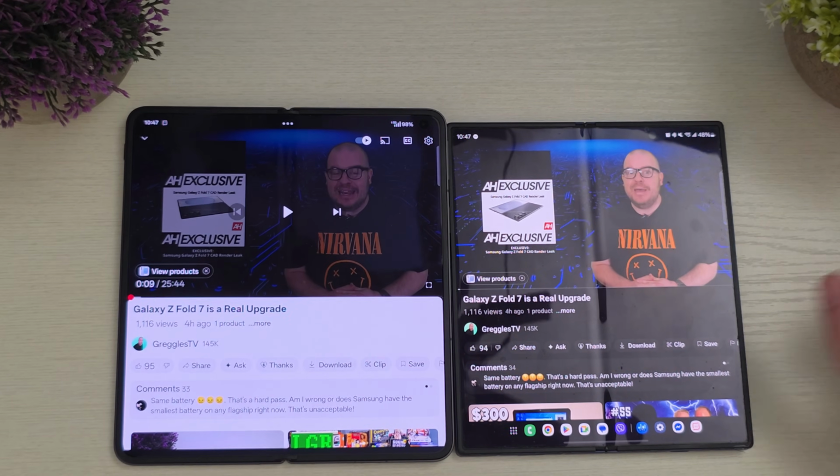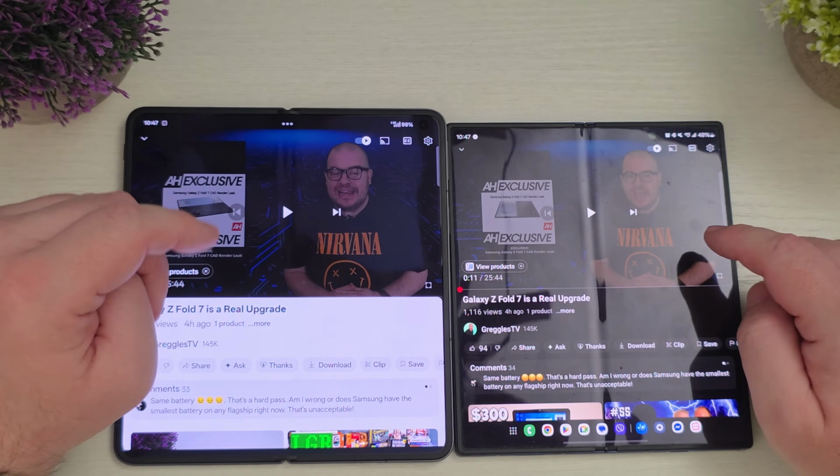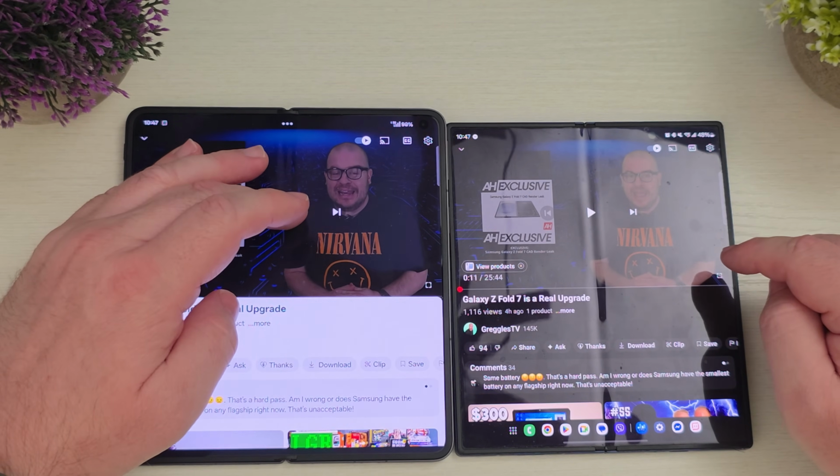It is bigger. And definitely so far, you can tell the Z Fold 6 has better speakers.